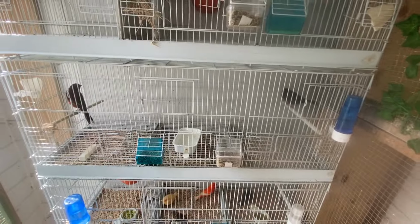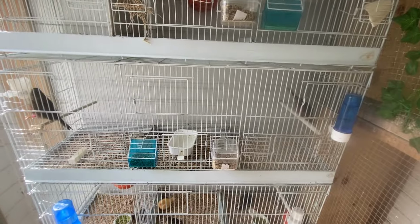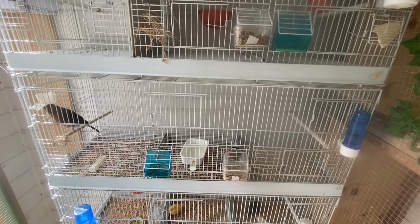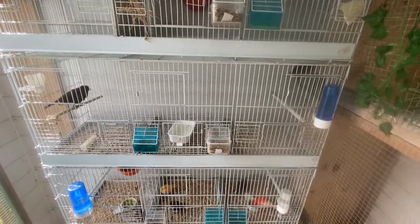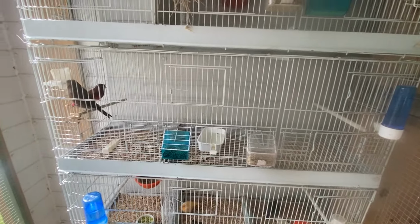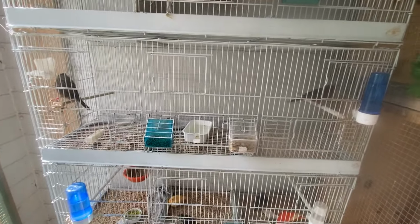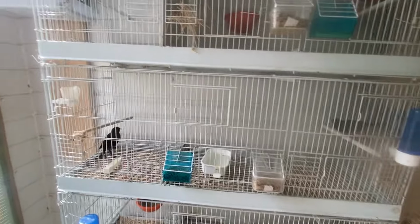Did end up keeping one red black pair. That was the only pair that I took to the sale, which didn't go. Everything else went, apart from that pair. So I thought, well, I'll just keep them. I might have a round out of them or use her as feeders. I mean, they're nice birds, the red blacks. Not my most favorite, but yeah. So we still got that pair.